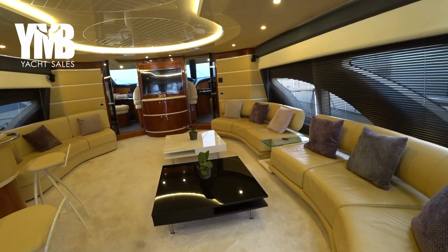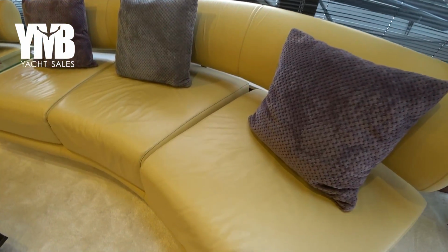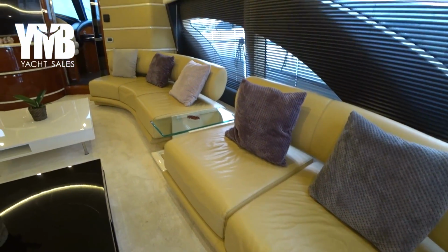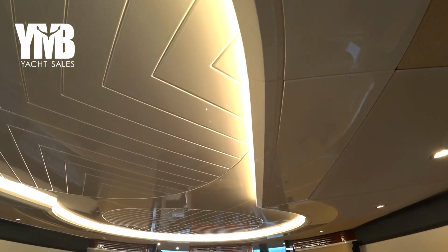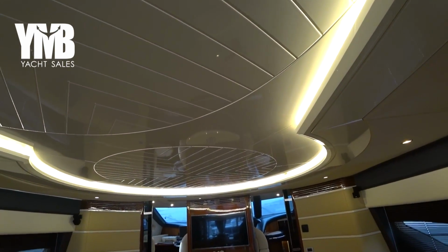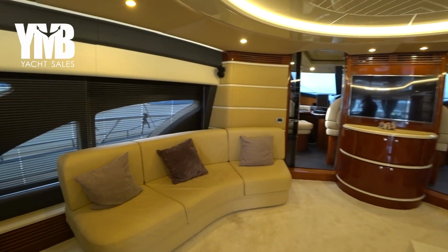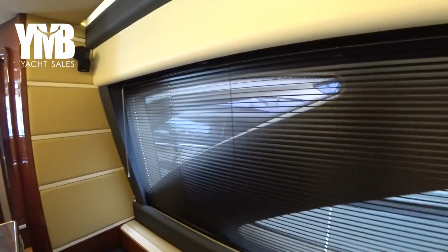The couches here are all covered with off-white leather, which is, again, in very good condition. You can hardly see any wear or tear on it. You can see the ceiling, shiny. The gel coat looks fresh. Good lighting system. The boat has nice, good light. Very good attention to details.